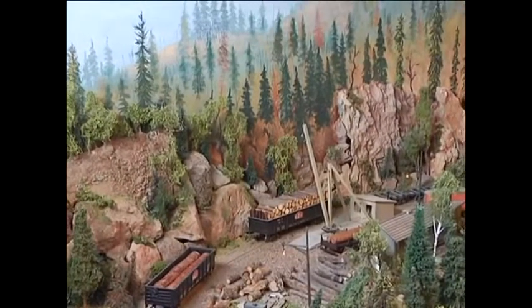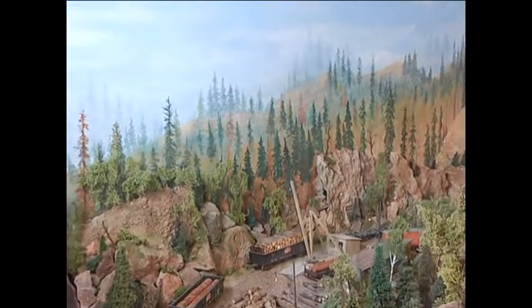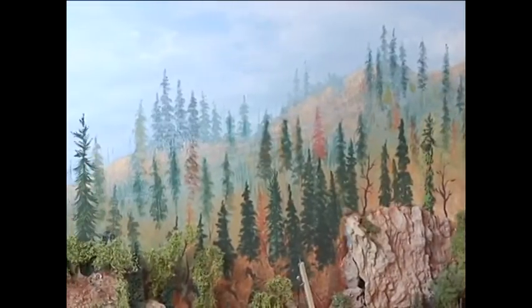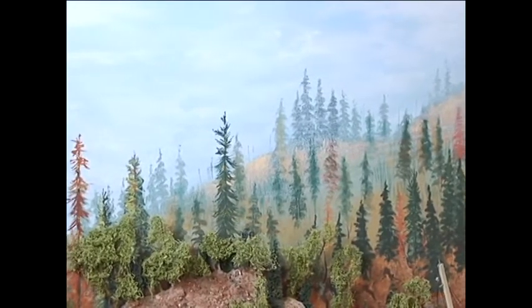Behind the bridge is the painted backdrop. The entire backdrop for the layout was painted by a local artist and retired art teacher, Andy Ostazeski. His work adds tremendous realism and depth to the scenes we will see along our tour today.